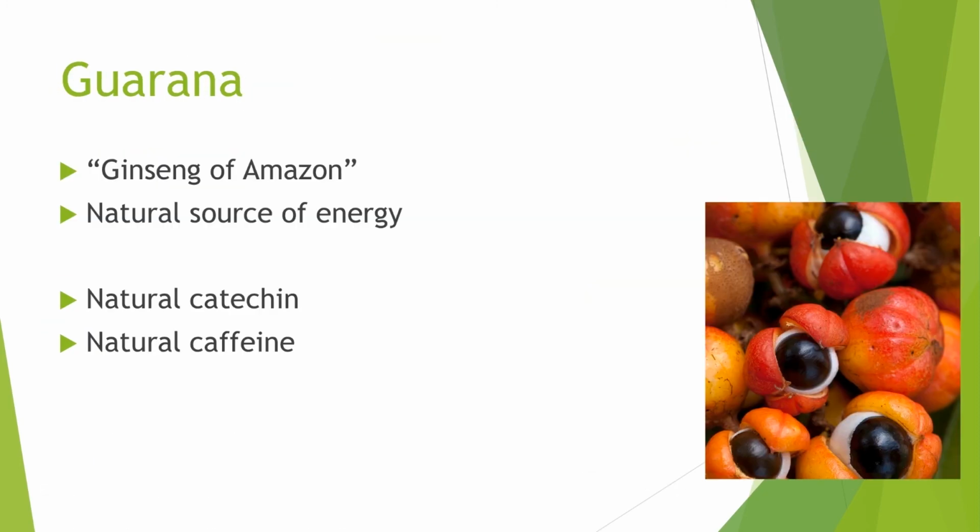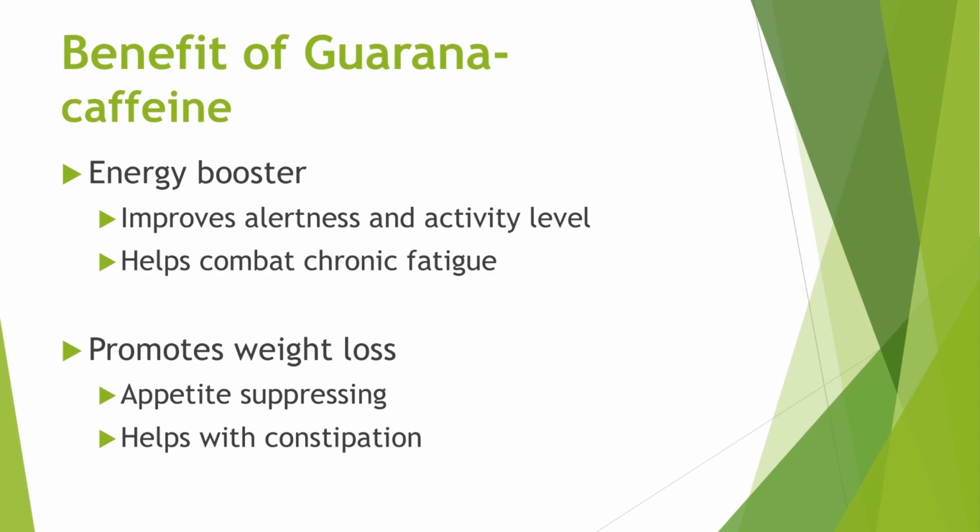Last but not least, guarana is best known as ginseng of Amazon, owing to its natural source of energy. Guarana contains catechin and caffeine. As a natural source of caffeine, guarana boosts energy level, improving alertness and helping combat fatigue. Caffeine is also helpful for weight loss by suppressing appetite and helping with detox and constipation.